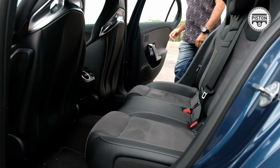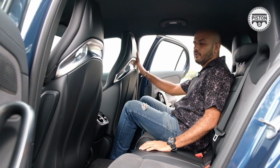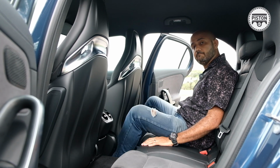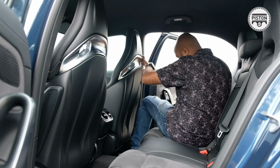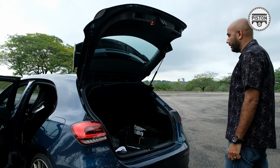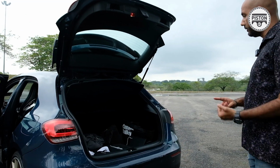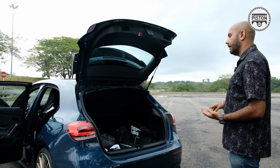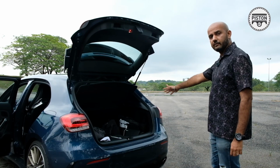Now keep in mind that the front seat is adjusted to my height. I'm roughly about 6 feet tall, so not bad at all, not bad. Let's check out the boot. It's quite spacious. I don't think I would be able to fit my baby stroller and enough luggage for a weekend getaway. Nah, not gonna fit in here. But it's still pretty decent, not bad.